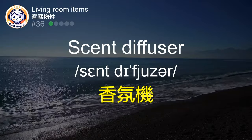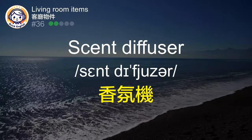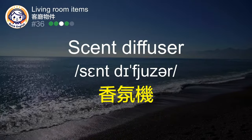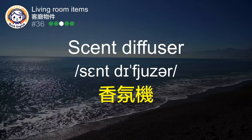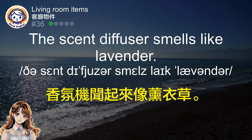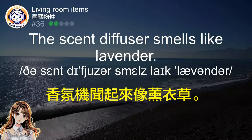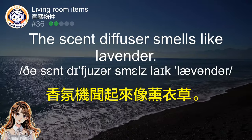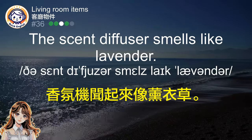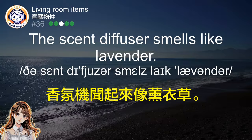Scent diffuser. The scent diffuser smells like lavender.